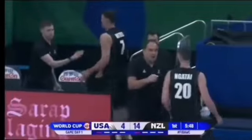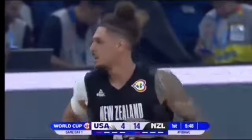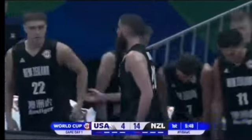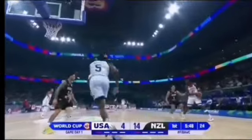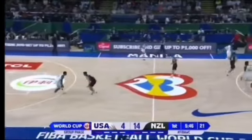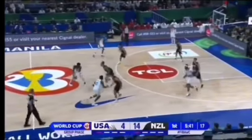Well, Coach Kerr doesn't seem fazed at all. Obviously, this is the very, very early going in the first quarter. USA already in the hole, down 10. And if there's one thing Coach Kerr is going to be, he's going to be cool as a fan. Edwards looking to bring it up this time around.